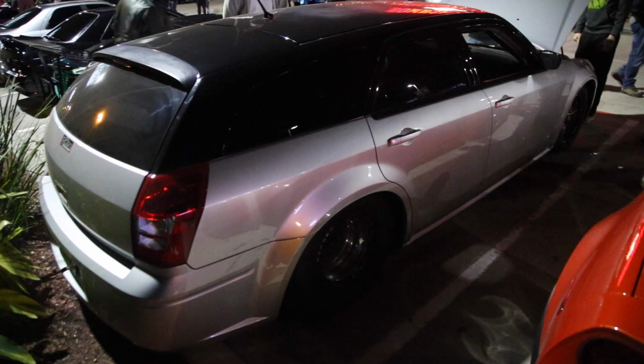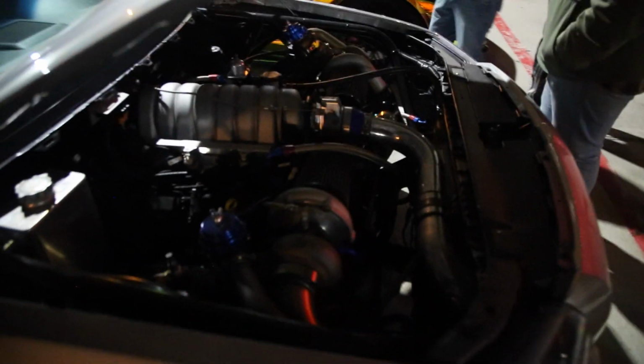Now check out this Magnum, twin turbo. Oh wow, something I've never seen before, something a little bit different. A built Magnum twin turbo, some big old bubble tires back here. What do y'all think about this? This is pretty crazy. Let's take another look under the hood. Wow.